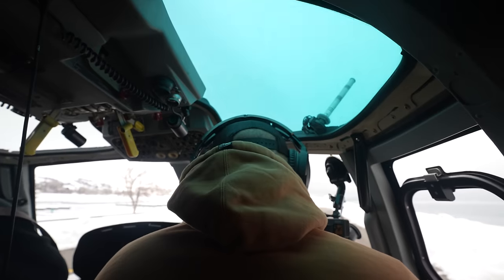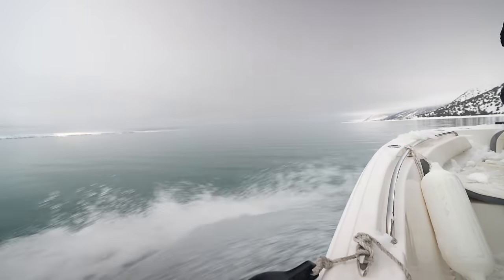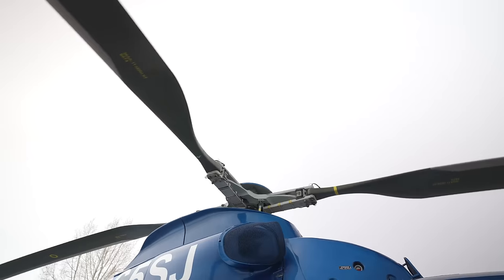That's the overall plan. So we're just getting the camera rigged up on the tail of the Dauphine right now so that we can fly out, figure out exactly where they're at, spot them from the air, mark them, and then we'll head out in the boat and get them to shore.